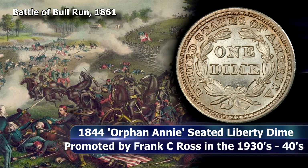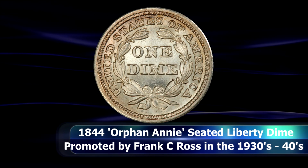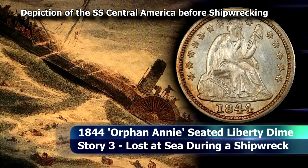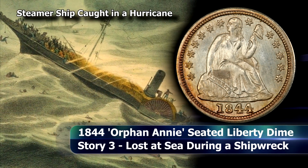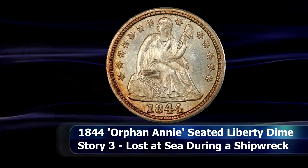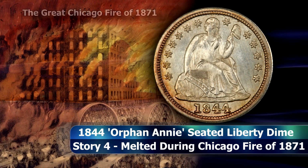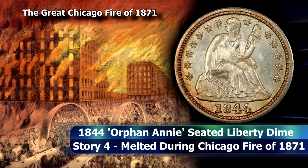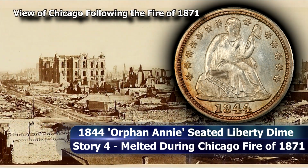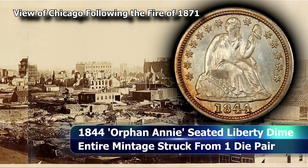Number 3. 50,000, again that same number, were shipped by boat for some mysteriously unknown reason and promptly lost at sea during a hurricane. Not an entirely unheard of occurrence, but again, absolutely no relation to reality. Number 4. Somehow, almost the entire mintage of 1844 dimes ended up in Chicago in 1871 and were caught in the Great Chicago Fire. The heat melted the coins down and they were thusly lost.